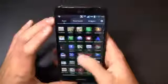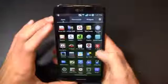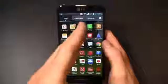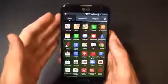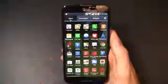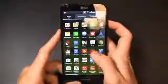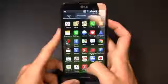The LG Optimus G Pro is a 5.5-inch device. It has a screen resolution of 1080p. It has a 1.7 GHz quad-core processor hooked up to 2 GB of RAM and an 8-megapixel camera on the back. Overall, the Optimus G Pro is one hell of a device. It's super fast, it's super lightweight, and it also lasts all day with that humongous battery in the back.